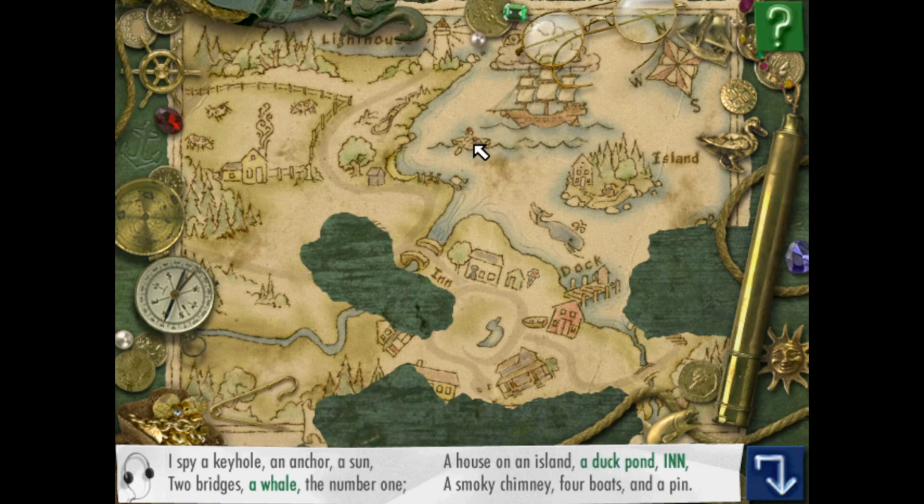A whale. Also, not One Eye Pete's map. A duck pond. There he is. Wait, he's paddling the wrong way! One boat. What? That's not how that works. Two boats. Okay. Three boats. There's another boat. Four boats.